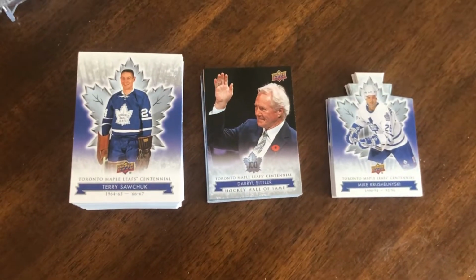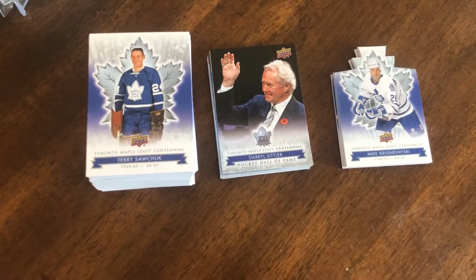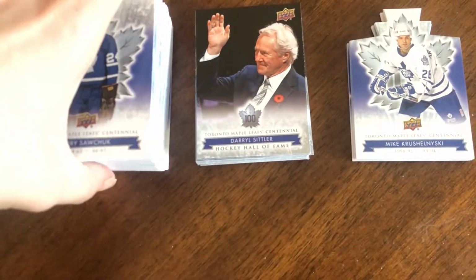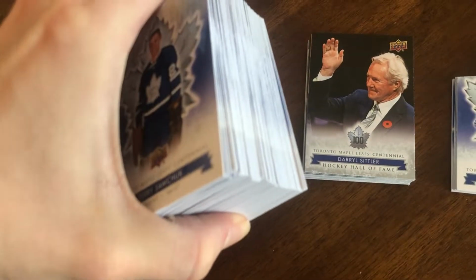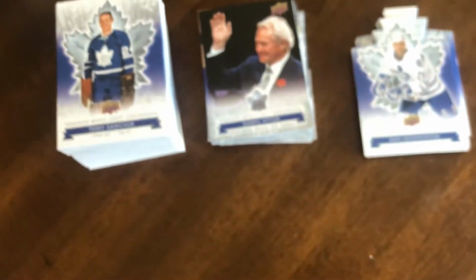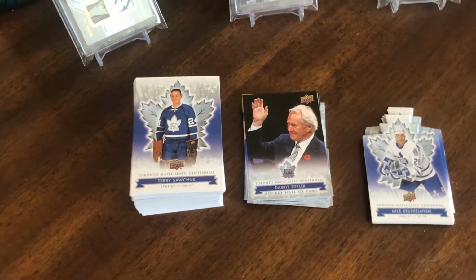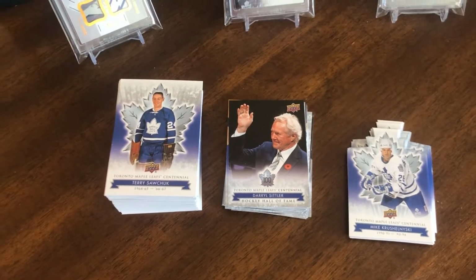Alright guys, so just to recap, we got absolutely hosed on this break. So as you can see, this is all we got. We got a nice stack of base, so we should have close to the full set there. We got a bunch of short prints, I guess 24 of the short prints, so we're kind of 24% of the way there. And we also got 10 die cuts, so 10% of that set with 10 die cuts. So maybe the packs were searched, maybe they weren't, but anyways, we got really unlucky there. But it was still a fun break and something I've never opened before.